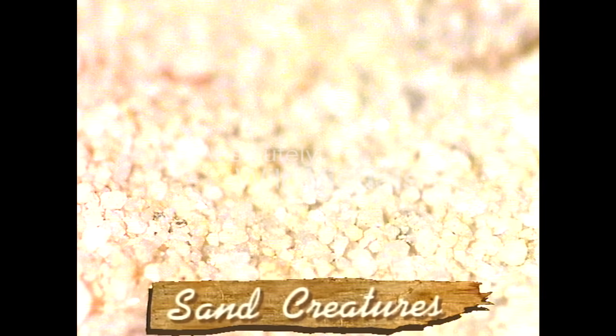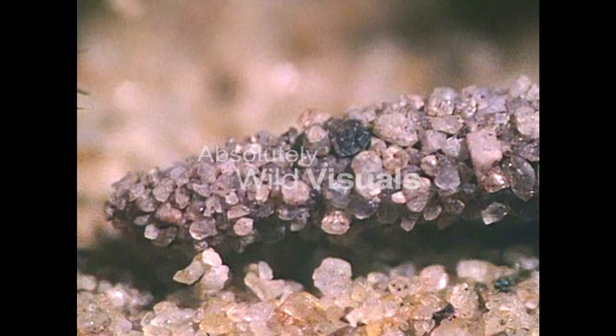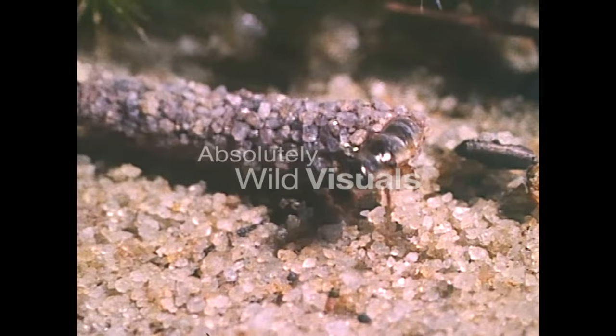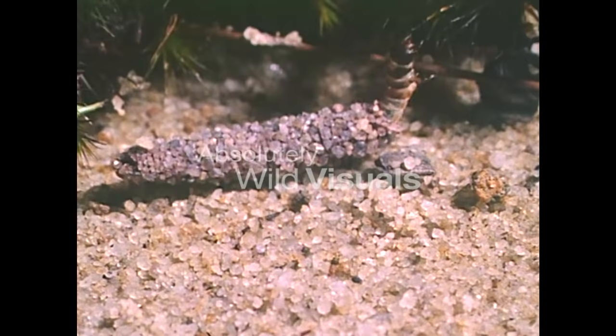But for some little animals, sand spells survival. This little bug lives in the leaf litter in sandy places. It feeds on ants and uses grains of sand stuck on its back as camouflage to fool its enemies. Here's a tiny moth caterpillar that makes a protective case out of silk and sand. It takes a close-up like this to show the precise placing of the sand grains. I think a predator would get a pretty gritty mouthful.